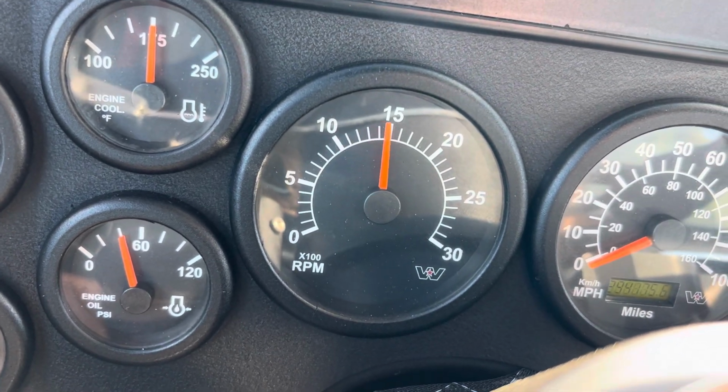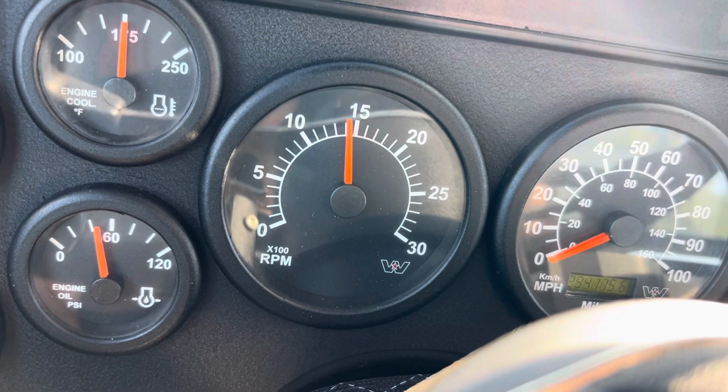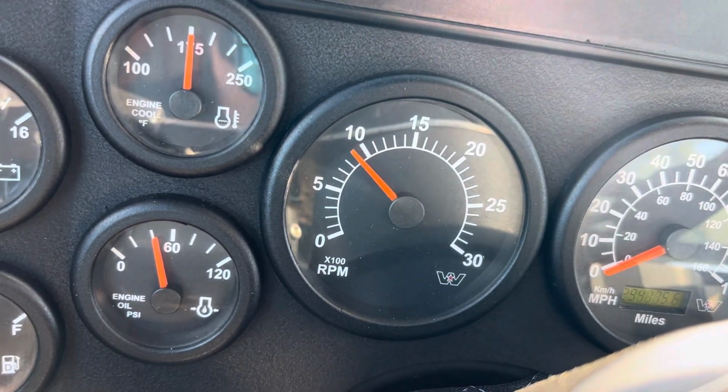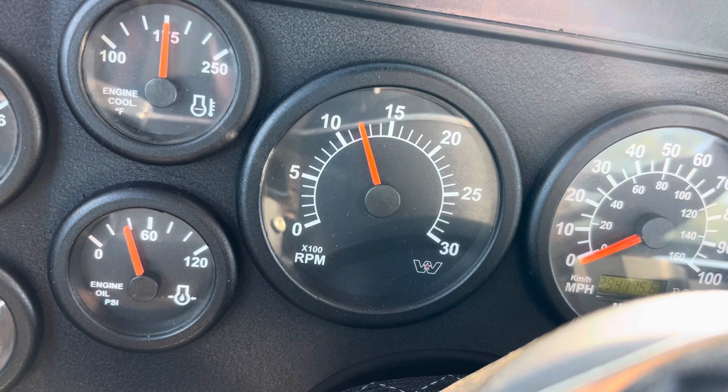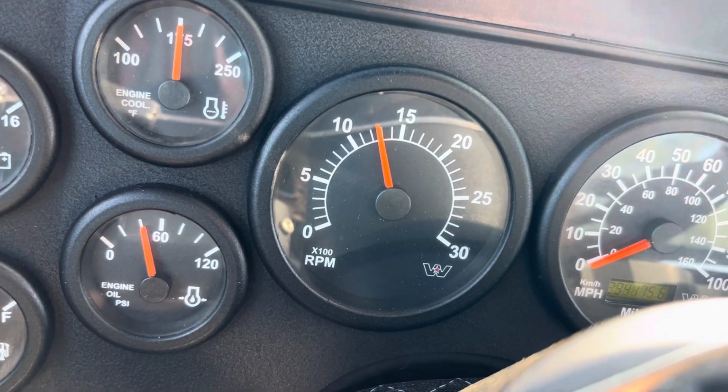Super smooth to the RPMs. This one fired right up as well, but you don't have any vibrations. Super smooth all throughout every section there.